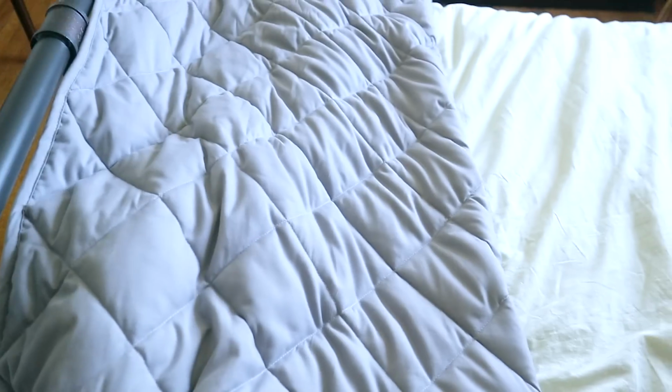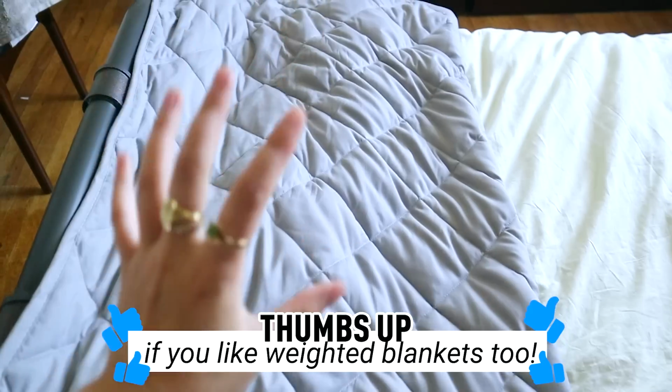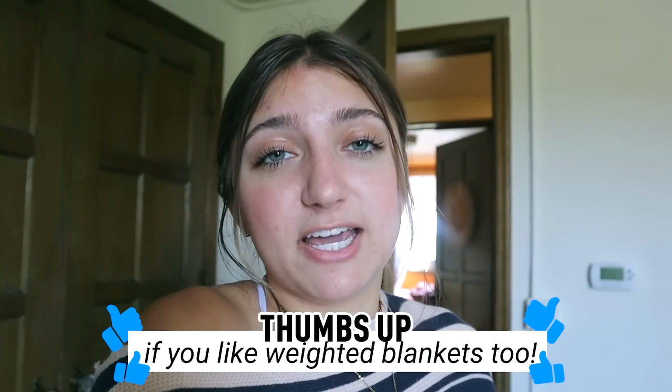Okay, next we have, and this is actually not in my room. It's in my roommate's room. They've been stealing it from me. But this is a BlanQull weighted blanket. They basically help you sleep deeper by reducing movements in the middle of the night. And actually one of my roommates used it and she's like, it feels like a hug. And I'm like, I don't know, whatever you want to say. But I really do love weighted blankets, and clearly they love this one because they took it from me.